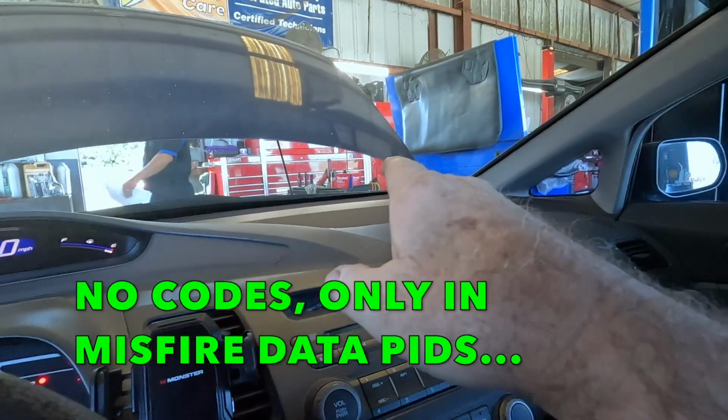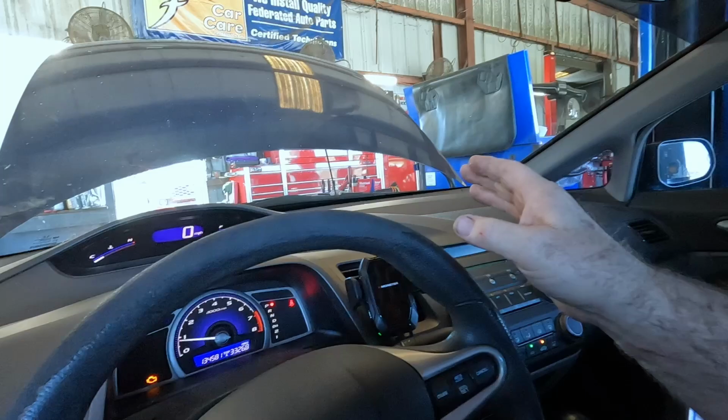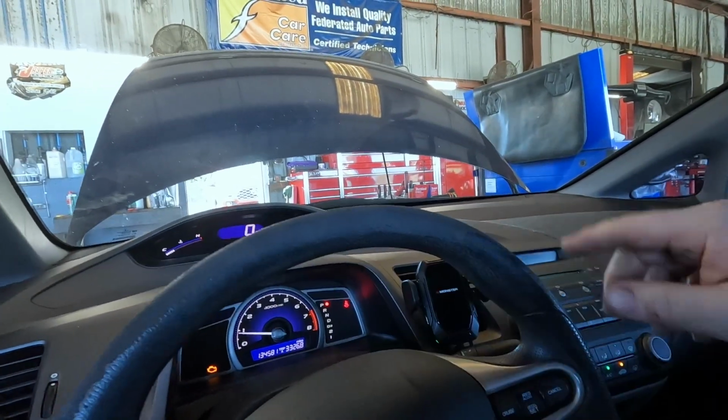That's why you see that box of coils there. We already had that in stock. I said, let me put the coils in, see if the misfires go away. And I put the coils in, the misfires didn't go away. It would still flag random cylinders misfiring.